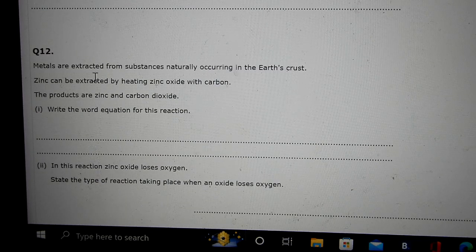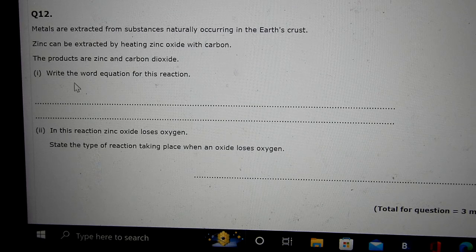Here we go. Metals are extracted from substances naturally occurring in the Earth's crust. Yeah, rocks, ores. Zinc can be extracted by heating zinc oxide with carbon. The products are zinc and carbon dioxide on the right, and on the left we have zinc oxide plus carbon, with an arrow in between them. So, zinc oxide, which is the rock, plus carbon, arrow, zinc plus carbon dioxide.